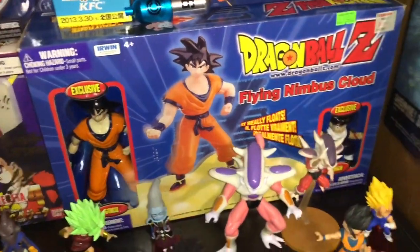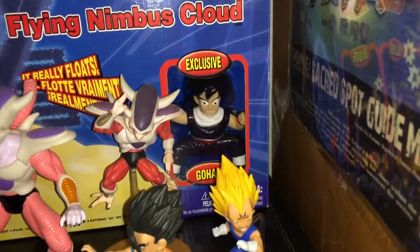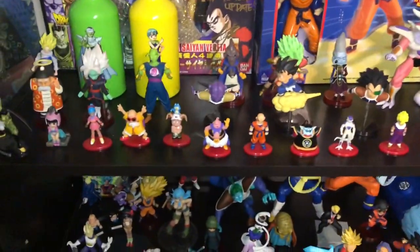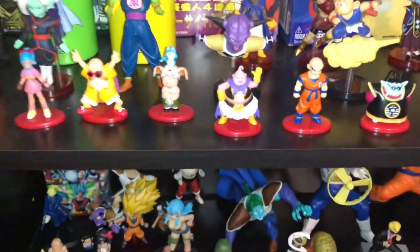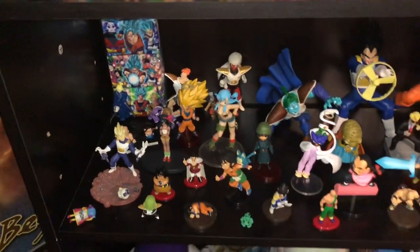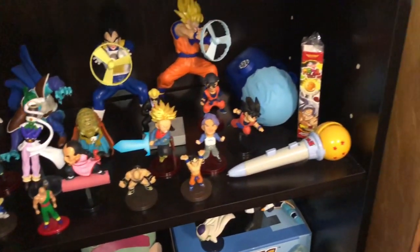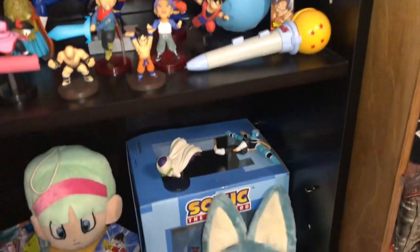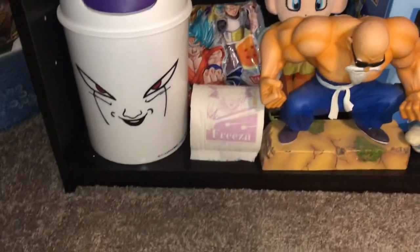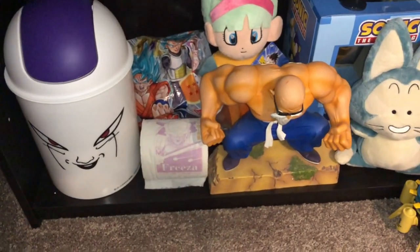I picked this up last year at a con. It's a flying Nimbus with Goku and Gohan. And I always thought that Gohan was pretty hilarious. Look how freaky that thing is. Good lord. I really like that Oolong there with the panties on his head. Freeza's toilet paper and Freeza's trash can there. Two of the strangest items I have.